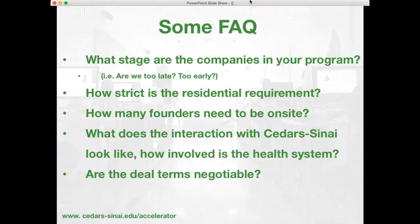So Cedars-Sinai is involved in many ways. The main way is through mentorship. So we have physicians, executives, nurses, all different types of clinicians, actually, administrators participating in actively mentoring a company. Each company will be assigned an executive champion from Cedars-Sinai who will help them navigate the Cedars-Sinai landscape.